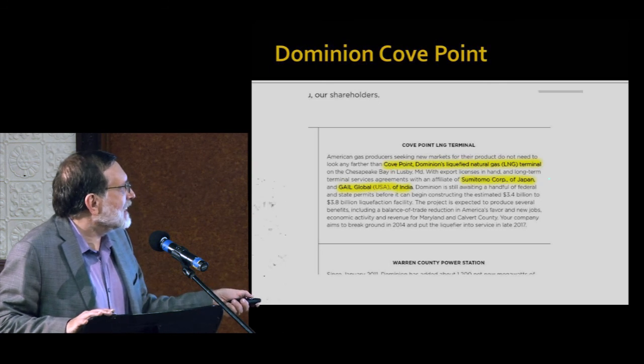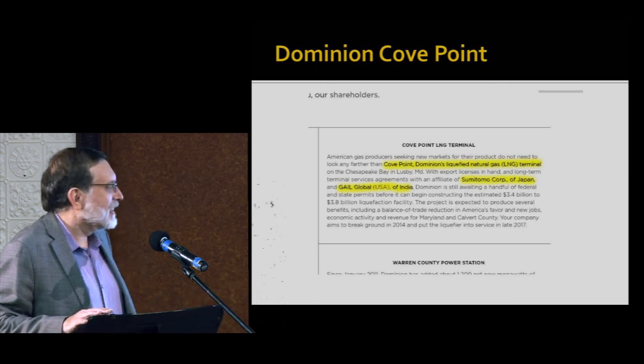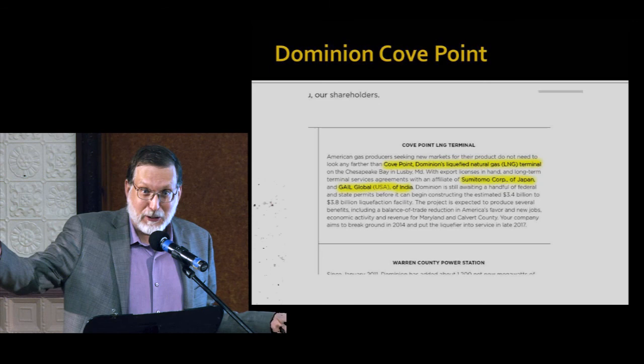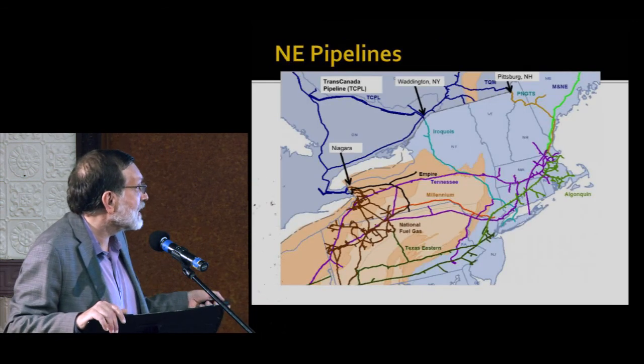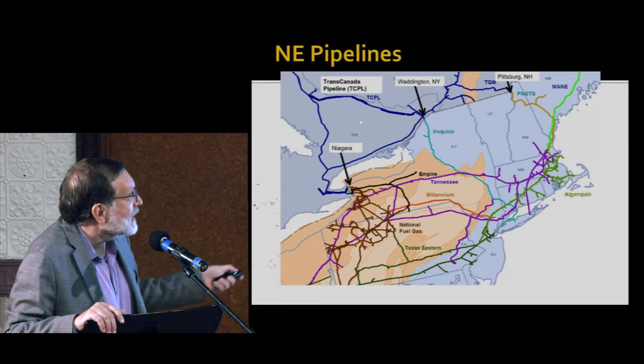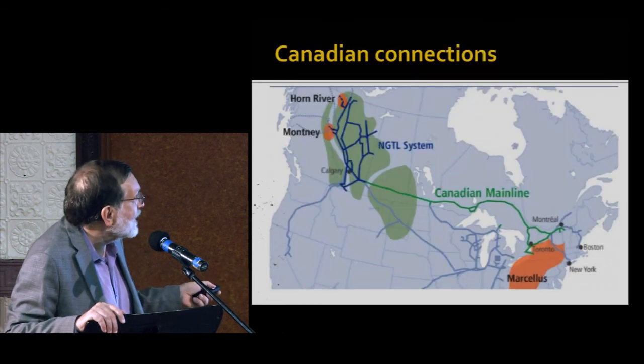Cove Point, they're selling to Japan and to India. So America's fuel, it's supposed to be America's fuel, all this gas, right? It's going to India and Japan and a bunch of other countries. This shows the Canadian connections a little bit. I'm gonna fly because I'm running out of time.